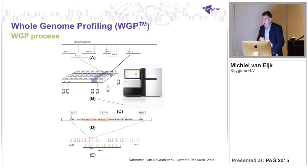Actually, it's our BAC-based physical mapping technology that we developed in the past. It's based on individual BAC clones that are arrayed in usually 384-well plates that are pooled. So, for example, row and column pools are made, and from these pooled BACs, restriction enzyme digests are made in order to create sequence tags that are basically skim sequencing these BAC clones.